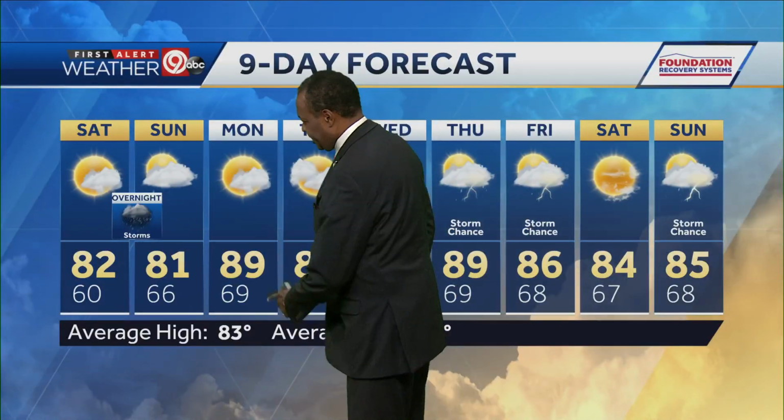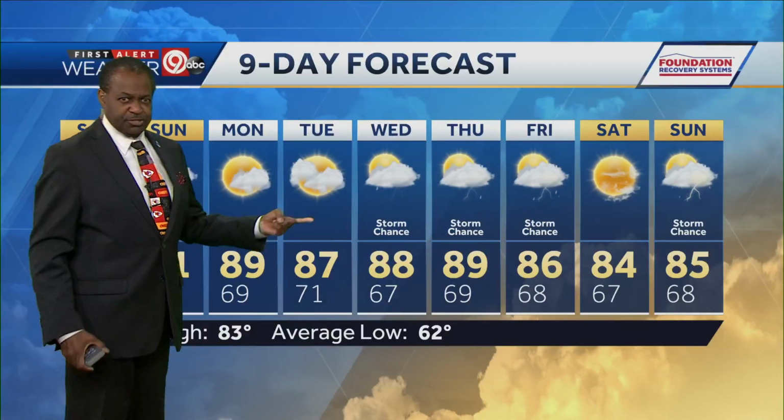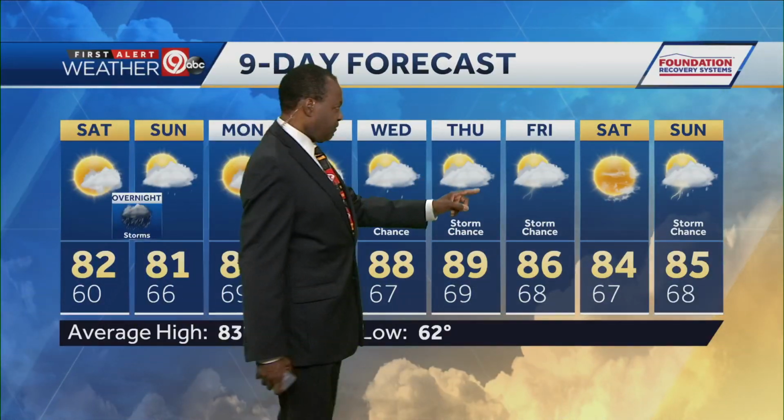Let's go right to the exclusive First Alert 9-day forecast and show you that the temperatures are going to stay below average for a little bit. 82 Saturday, 81 on Sunday, and in between there's that chance of rain that I just showed you on First Alert Future Scan. 69, 89 degrees. Here comes that heat again and that humidity. Tuesday, a high temperature of 87. And the combination of the muggies gives us a chance of rain and thunderstorms Wednesday, Thursday, and Friday. A break on Saturday and back to it on Sunday.